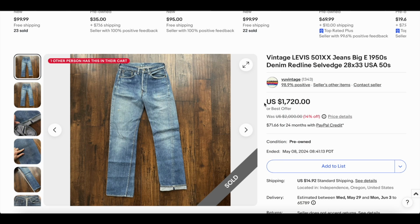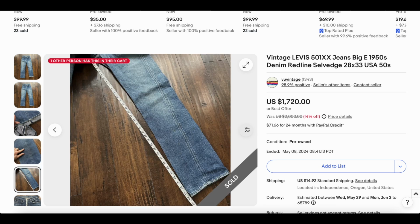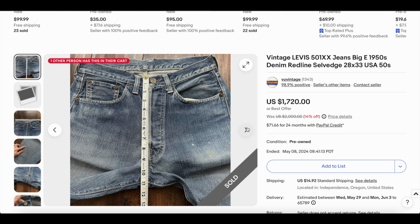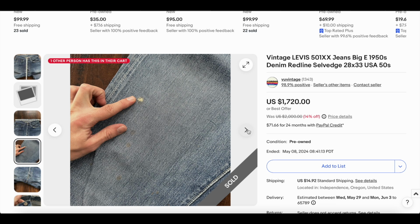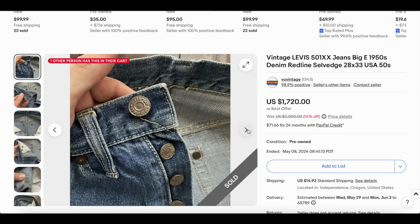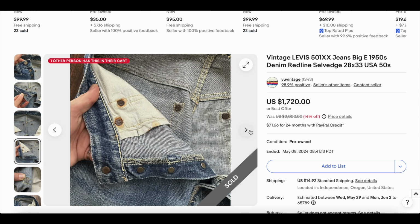So back and forth we go from normal Levi's to something bizarre. But here's back to Levi's. We have a Levi's 501 XX, size 28 by 33, big E50s. We see these a lot. There are some defects on this one, and the size is a bit small, but the 33 is rather nice if you're a tall one. A little bit of wear, almost perfectly worn in, so this is pretty cool. We've got the hidden rivets back here, V-stitch, definitely from the 50s is my guess.